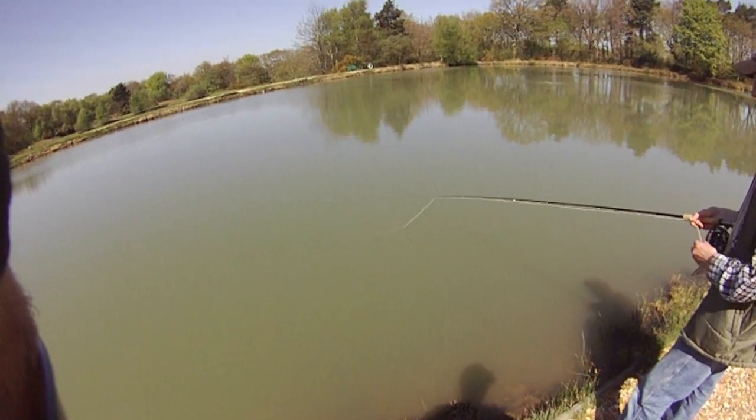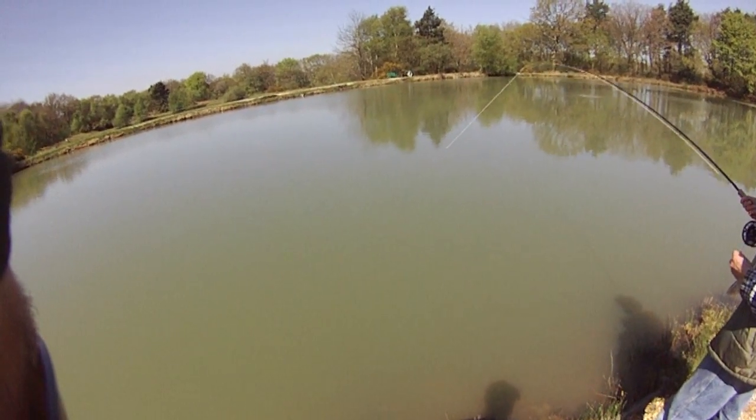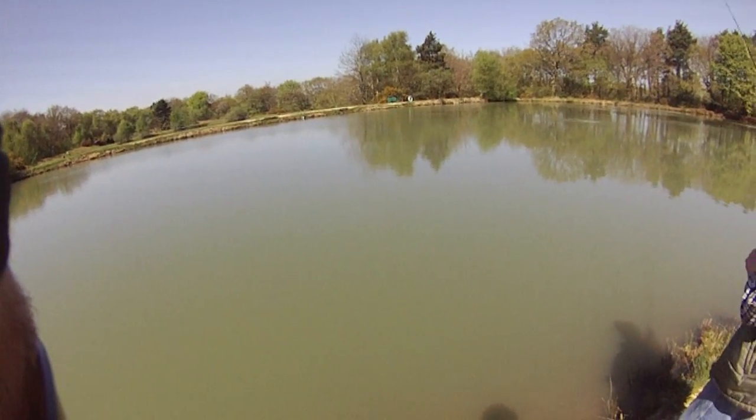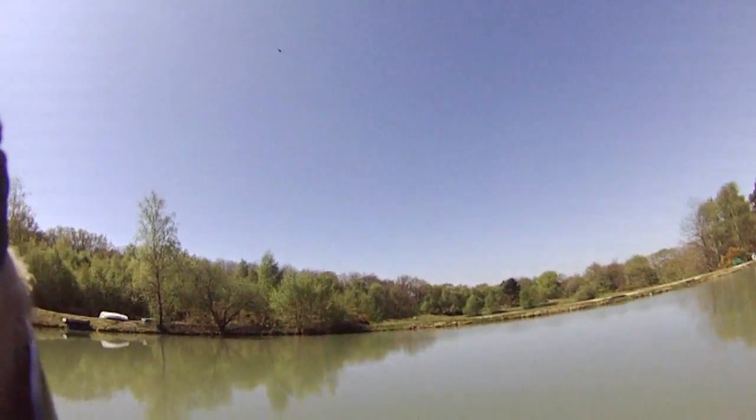That's it. Got a bite? Strike into it if you get a bite. You got a bite? You haven't got a fish on, have you? You got a fish on, strike into it. You haven't. No, I think you had the weed there. I was going to say, normally when you get a take like that, they normally take off like a steam train.